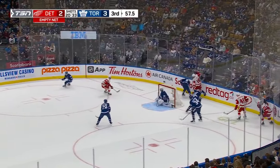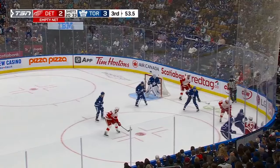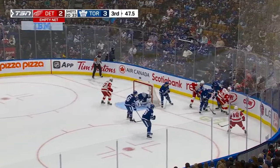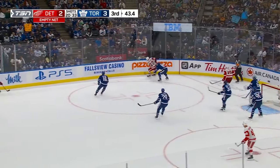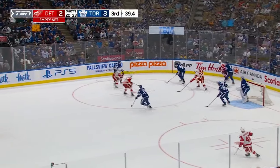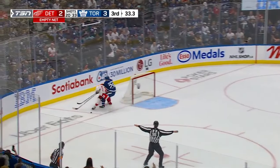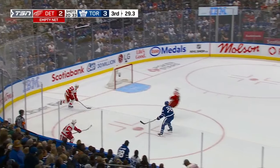Mazur plays it back around. Knocked down by Ekman-Larsson. Houston. Down to Cobb. That's picked up by Matthews. That's why he's out there. The play, he backhands it down. Johansson goes back. Tied up by Holmberg. And he fights him off with 30 seconds to go in the period.